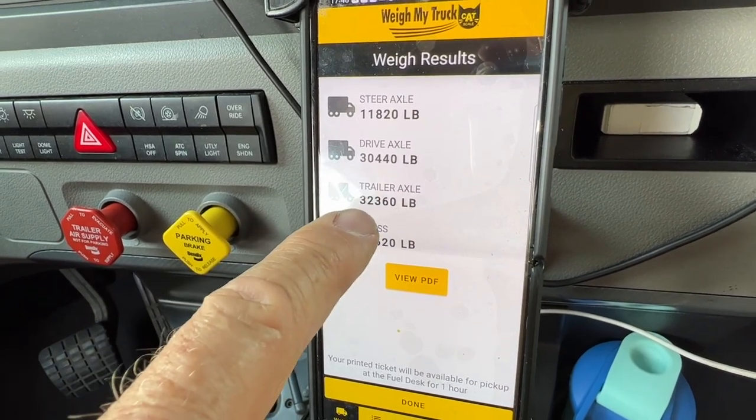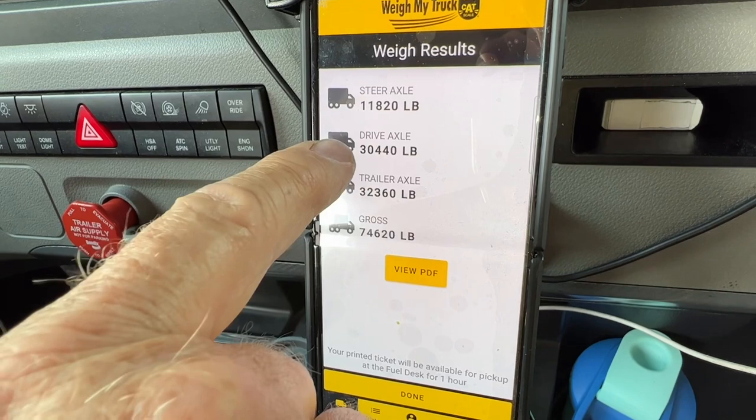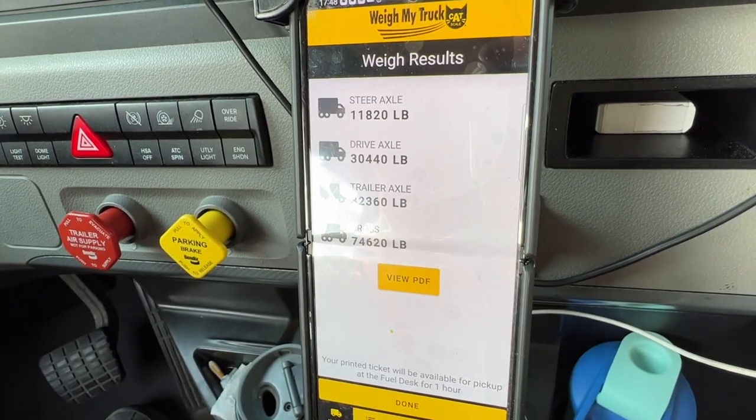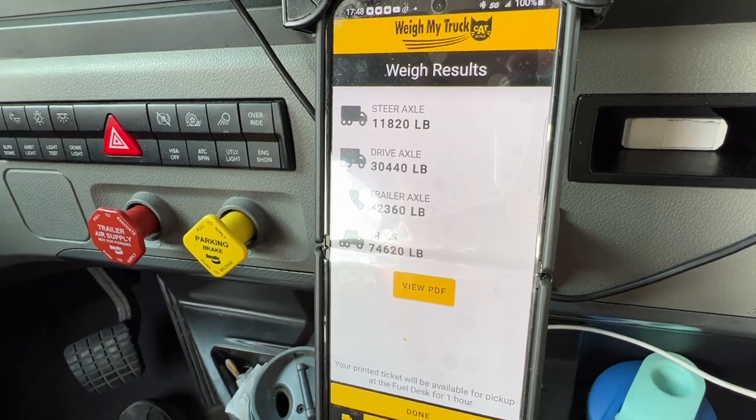If I wanted to, I could slide the trailer axles and put a little more weight on the drives, but I don't have to. It just gives you more traction and makes things a little more balanced. There's a difference of 2,000 pounds. So I can slide the tandems back like 5 or 6 holes and still be good.